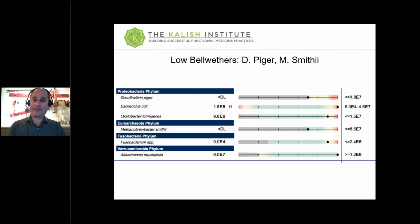Let me just highlight that for you. Here's your D. piger. So DL means underneath detected limit. It's a little confusing the way they do this, but the gray area here is low. So even though the marker is way over on the right, that's a low, okay?